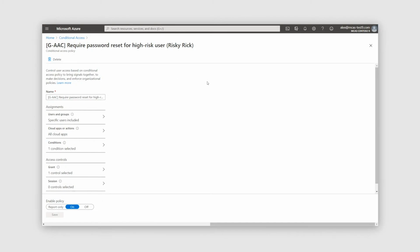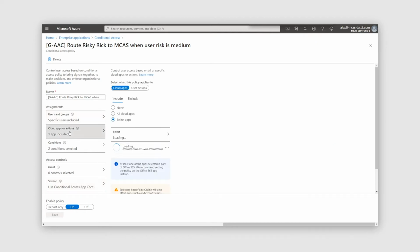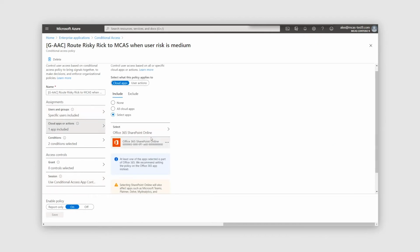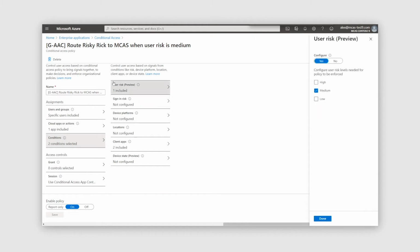We're back in the Azure Active Directory portal, this time on the conditional access page. And we can see that we've got this policy to route risky Rick to cloud app security when the user risk is medium. We can see that we've included specific users. In this case, that's risky Rick. For the purposes of this demo, we've decided to go with SharePoint Online specifically, but of course, this can be applied to all apps. And importantly, in these conditions, you can see that I've got this user risk field, and I've set this policy to apply to Rick when his user risk is specifically medium.